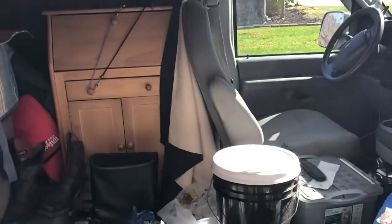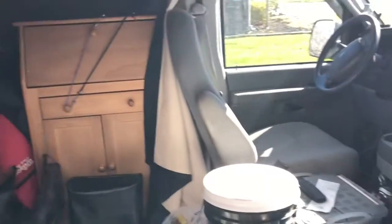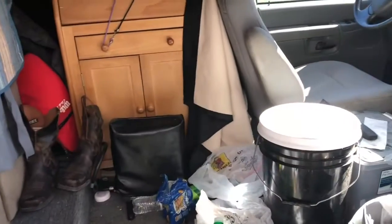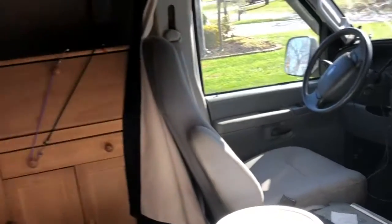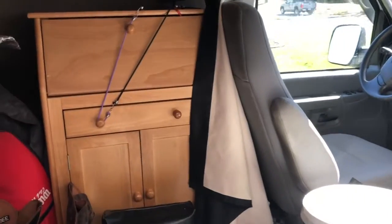Quarter to noon, and I'm ready to roll on the day after I arrived back home from my research trip. Just to show what it's like. It'll take me a couple of weeks to clean out the van, get all the trash out, and all the extra supplies moved. And it'll take me that long to get situated.